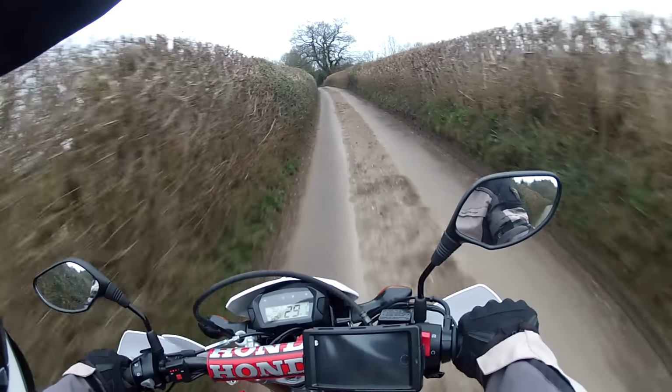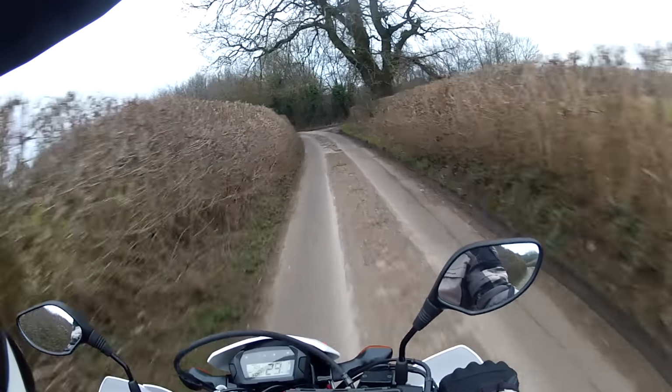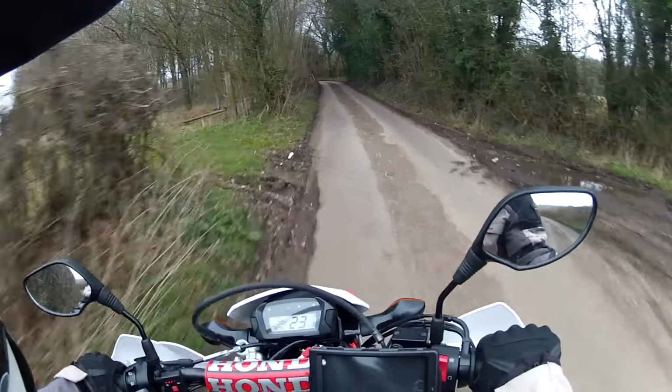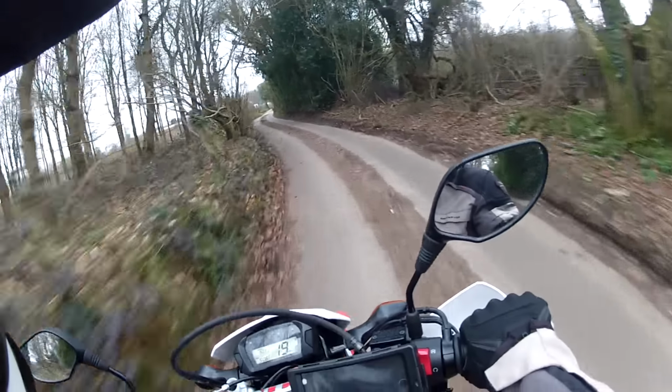On the little CRF, I like that it's simple. There's no electronics to mess around with. You don't have to fiddle about with settings, ABS, traction control, all that. Although, of course, they all have their place. This is a simple little bike, single cylinder, easy to understand how it operates, and easy to ride.